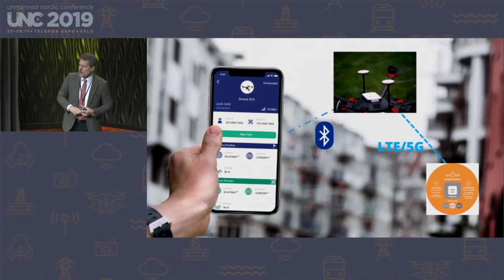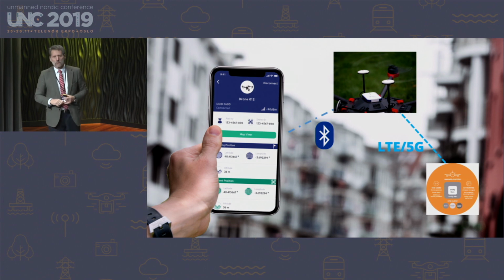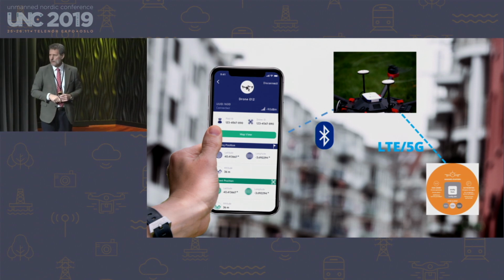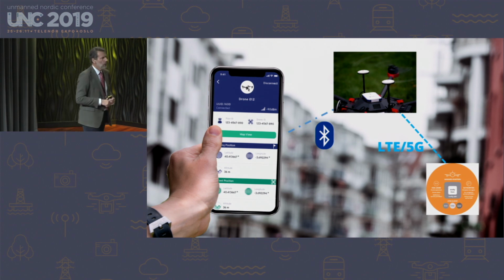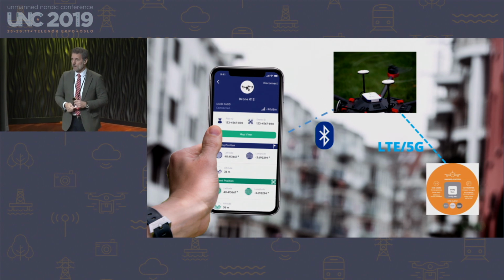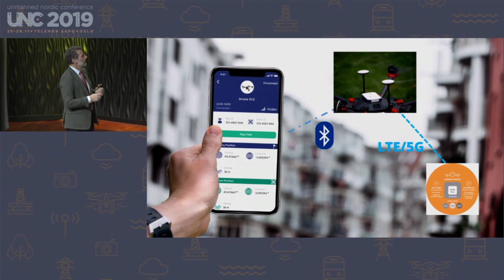One other thing that we did, tracking and remote ID. One of the things that really is important to know is where are the drones. Now, within the European projects, we've seen a number of tracking devices that didn't really work very well, so we created our own.